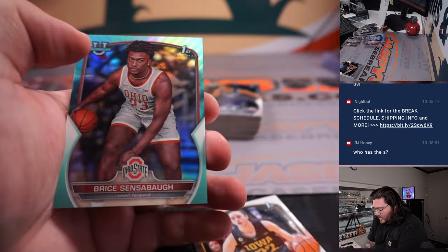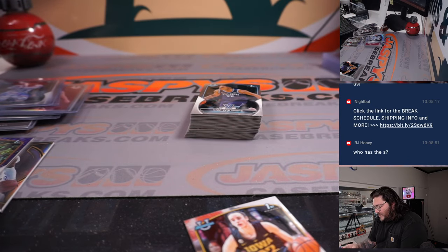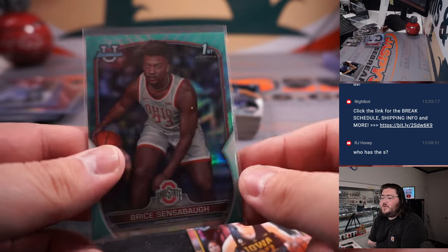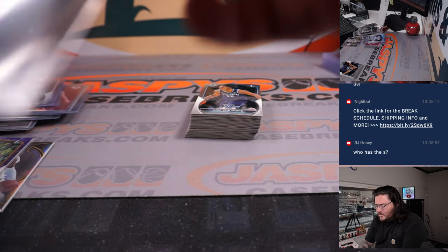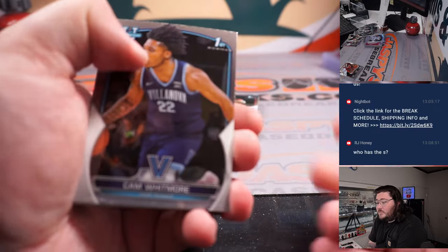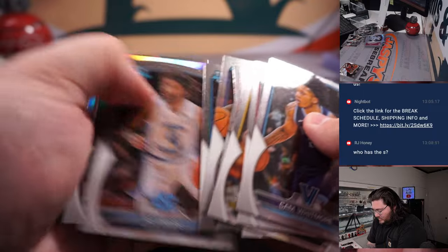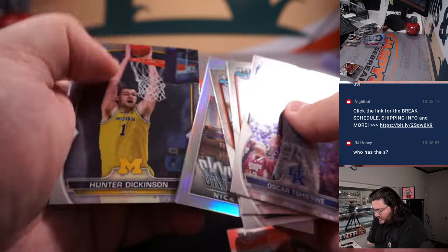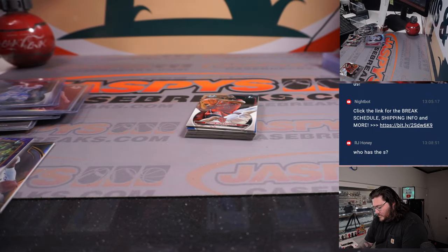Junior Aqua of Bryce Sensabaugh. Another first rounder potentially here for B and Matthew. 95 out of 299 on the Bryce Sensabaugh. Should be somewhere in the teens, I think. I think there's a little word going around. One more Brandon Miller on the refractor this time. There's Brandon Miller, first refractor.